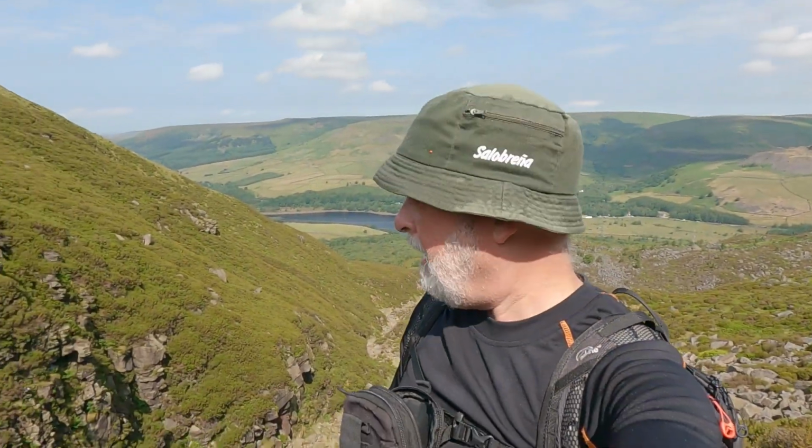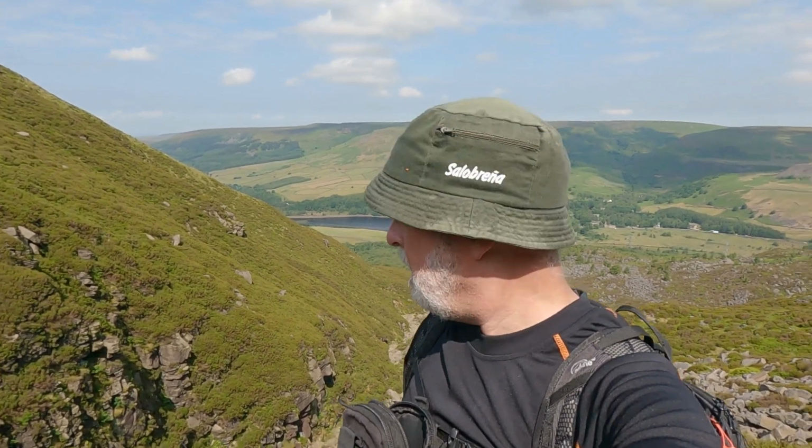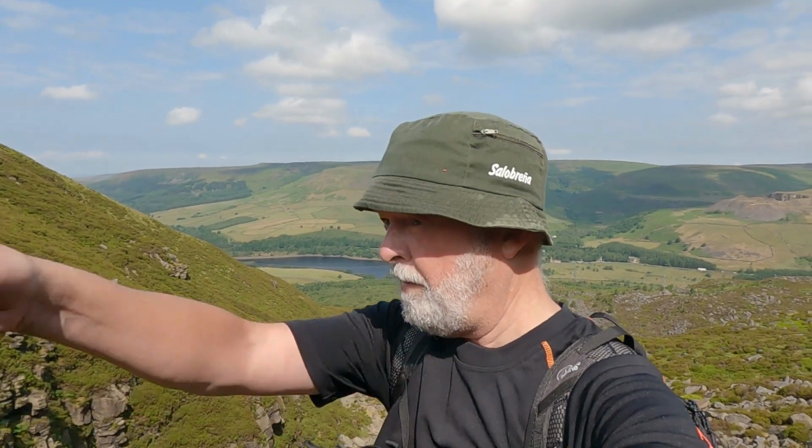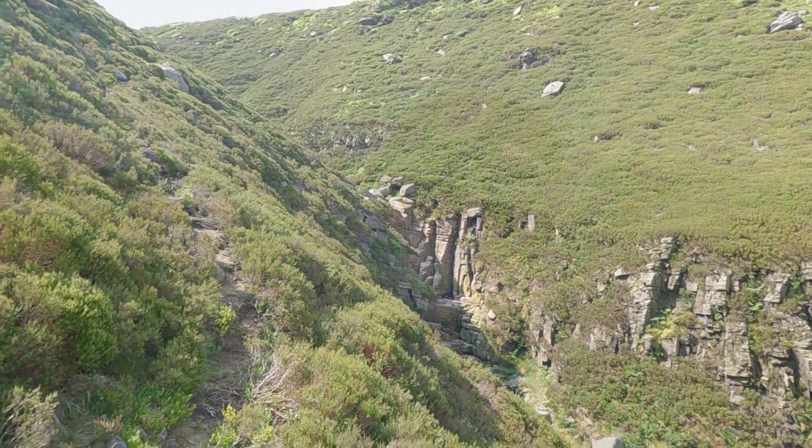Well, I'd love to say I scrambled up that rock face like a spring lamb, but no, I didn't. I just couldn't get what I felt was a safe enough route up, even in the dry. So I've scrambled up the side of the gorge, which is a fair old scramble in itself, and I'm just bypassing it now to see where this path takes me towards the top. Not sure whether it drops down into the gorge again or whether I'll just walk beside it up to the top. That's half the battle, is knowing when to gracefully admit defeat, even if, yeah, you know, on your own.